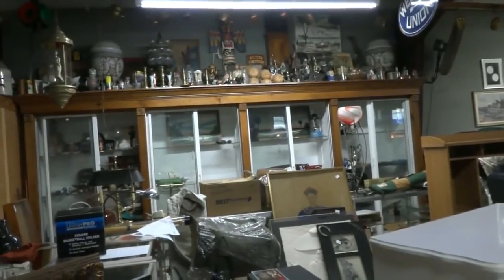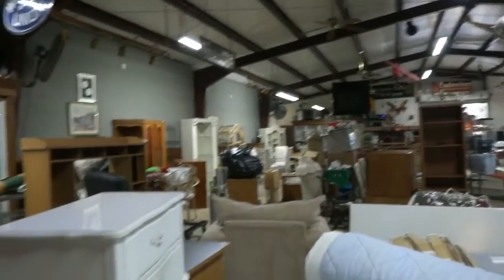Oh, look at there. Those must be highwaymen. That's for the next Sunday antique auction.